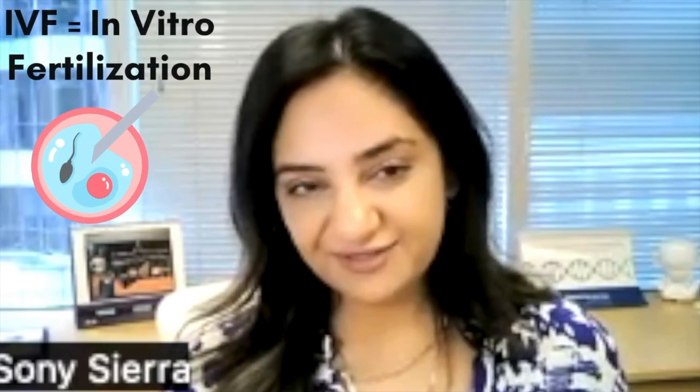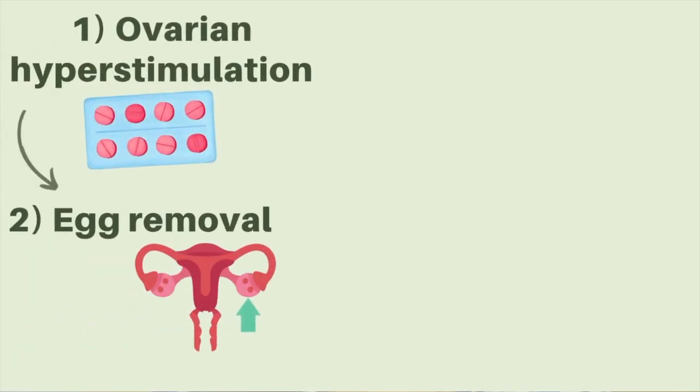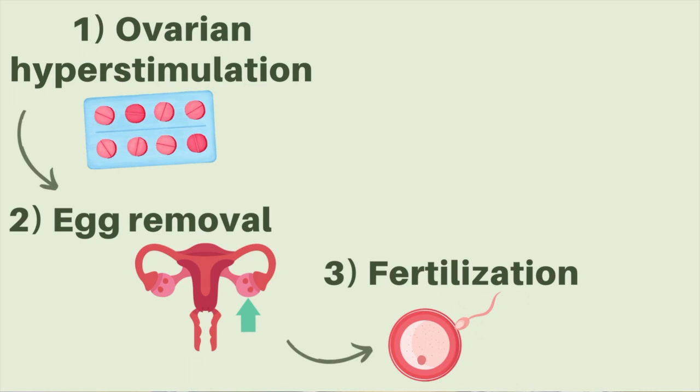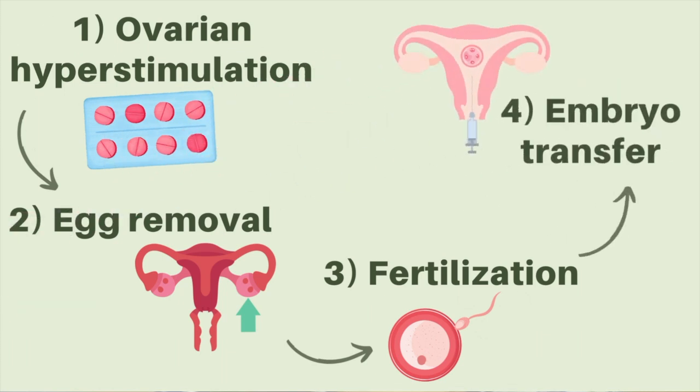IVF stands for in vitro fertilization, which is one of the most well-known and well-discussed procedures in ART. Specifically, the process involves stimulation and removal of eggs from ovaries, after which point they're fertilized with the sperm in a laboratory setting. Once fertilization happens, the fertilized egg or embryos are allowed to develop under ideal circumstances, and then the resulting embryos, either one or more, depending on the case, are transferred into the uterus.